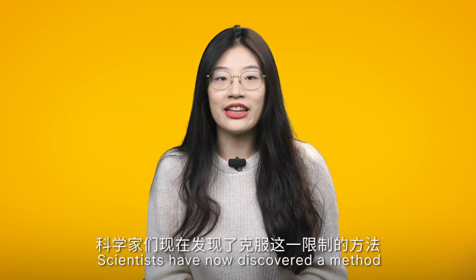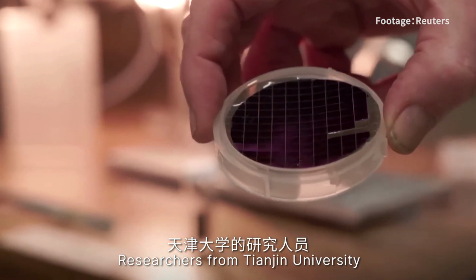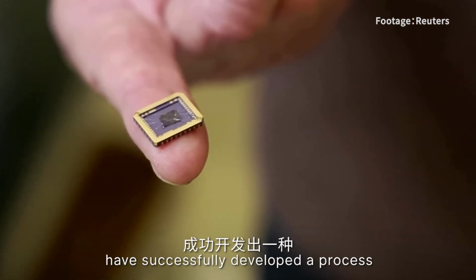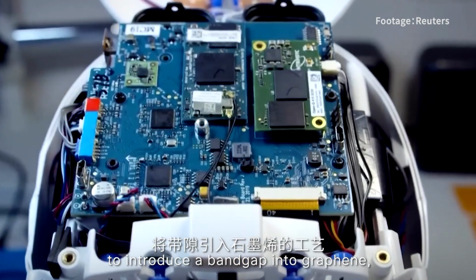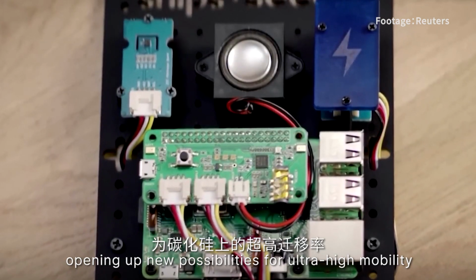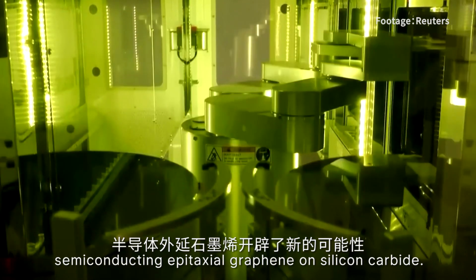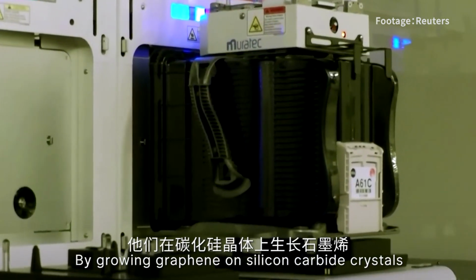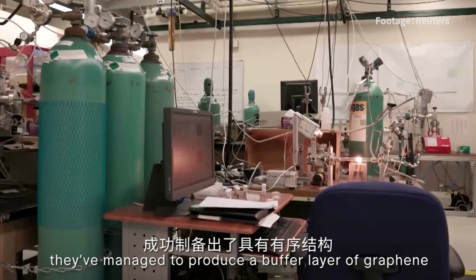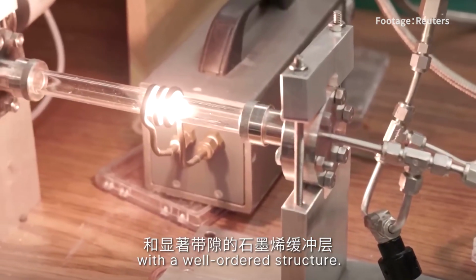However, scientists have now discovered a method to overcome this limitation. Researchers from Tianjin University and collaborators from the Georgia Institute of Technology have successfully developed a process to introduce a bandgap to graphene, opening up new possibilities for ultra-high mobility semiconducting epitaxial graphene on silicon carbide. By growing graphene on silicon carbide crystals and using a specialized annealing method, they've managed to produce a buffer layer of graphene with a well-ordered structure.